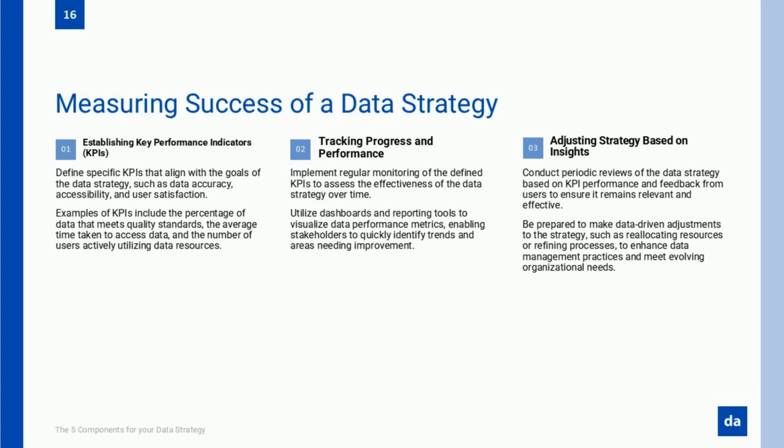A successful data strategy isn't just about having the right tools or even the right team. It's about bringing together the core elements that ensure your organization runs like a starship at peak efficiency. Think of it like the USS Enterprise. Every department, from engineering to the bridge, must work in perfect harmony, or the mission goes off course. Let's explore these elements that will keep your strategy on warp speed and out of a black hole.